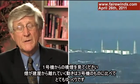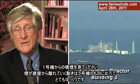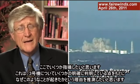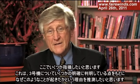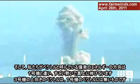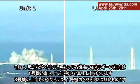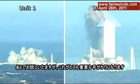If you look at the plume that was generated at Unit 1, it kind of moves away from the building at a much more leisurely pace than what happened at Unit 3. I'd like to go into a couple of things we know for sure about Unit 3 and then postulate the reason why I believe it happened. Well, first off, it's obviously a much more massive explosion than Unit 1. The second thing is that there's a large amount of energy that goes straight up, and we would call that a vector. There's an upward vector on Unit 3 that Unit 1 doesn't have. And that's an important clue here we'll get to in a minute.